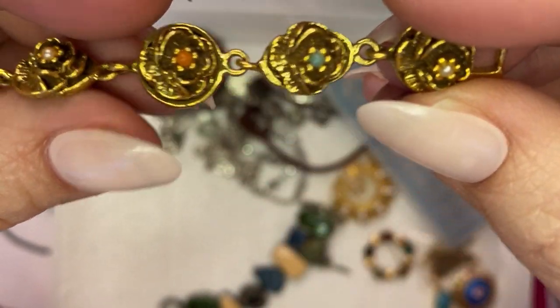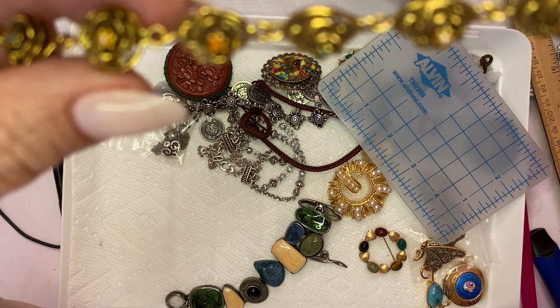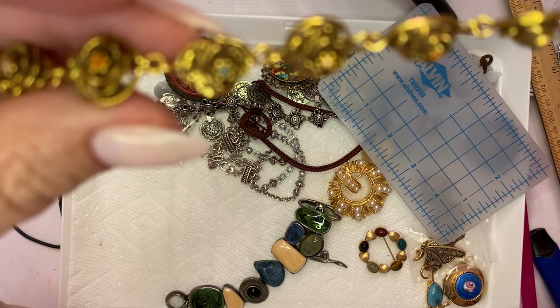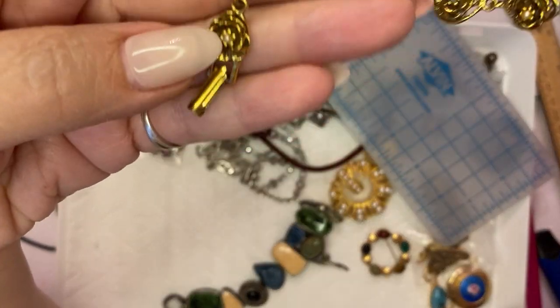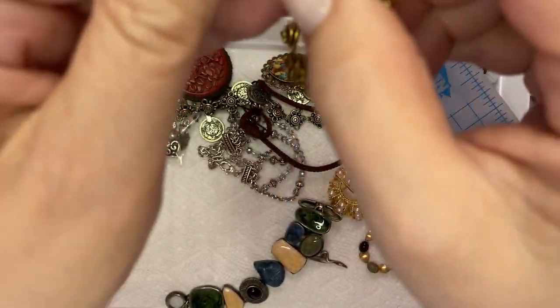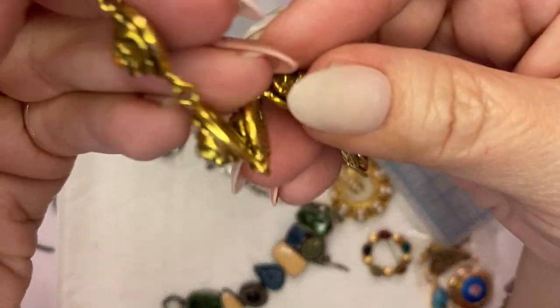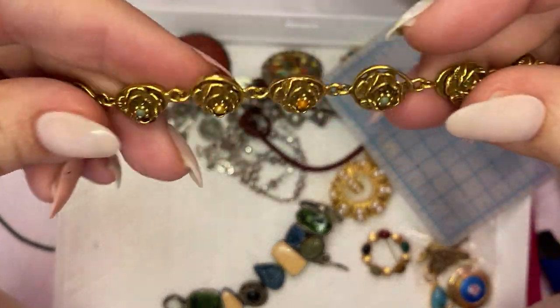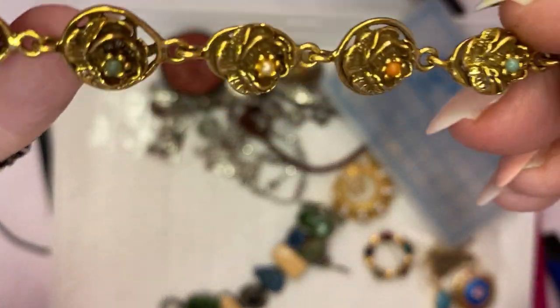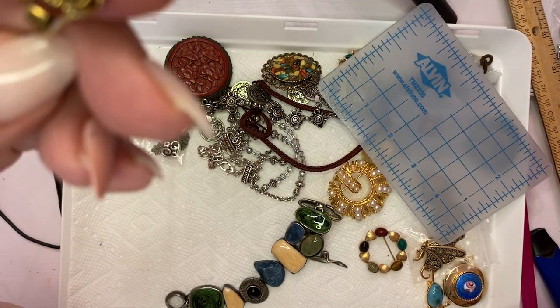Look at that. Look at the little rosebuds, rosettes, the little stones on the inside, and then it's got the fold over clasp, which works just fine. It's pretty solid. So there you have it. It's a $5 piece. I mean, no, it's a $10 piece. I have some $5 pieces here, but this one's $10.